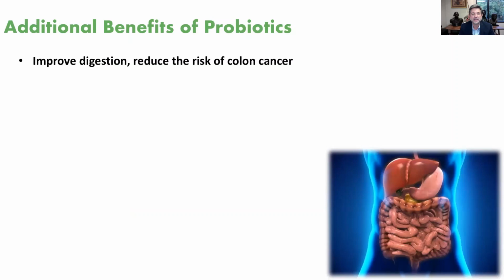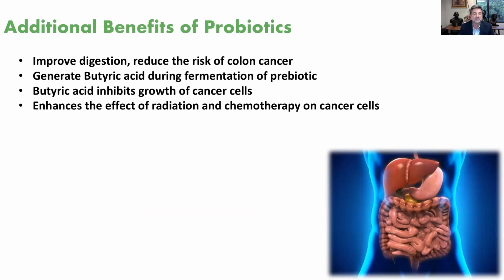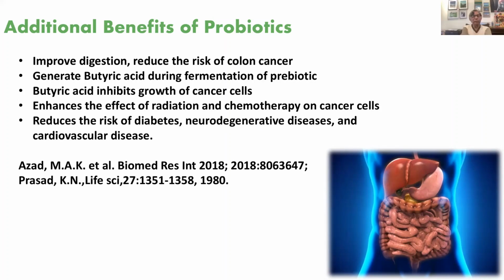So there are some additional benefits of probiotics. The list is long. It improves digestion, and because of the butyric acid, it can help reduce the risk of colon cancer. It generates butyric acid during fermentation of the prebiotic. We've talked about that. Butyric acid, you've proven in your science, can inhibit the growth of cancer cells. Also, you talk about how taking a probiotic can enhance the effect of radiation and chemotherapy. Help us understand how that works. By enhancing the butyric acid in the system, if someone is in radiation and chemotherapy, it will help make their radiation and chemotherapy more effective. Fantastic. Also, it can help reduce the risk of diabetes, neurodegenerative diseases, and cardiovascular disease. And this is also based on research references that Dr. Prasad has, including yours from the 1980s. Yes, butyric acid is so important.